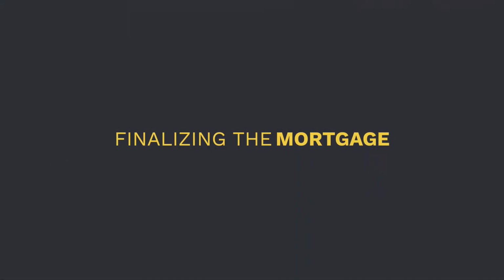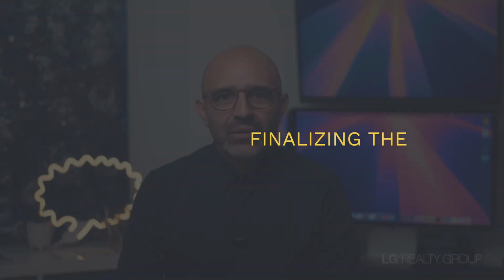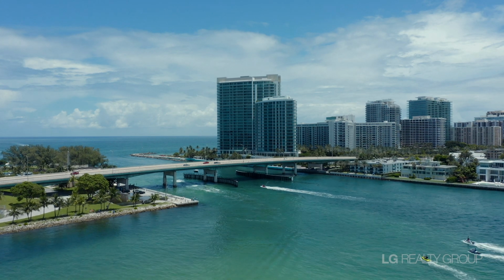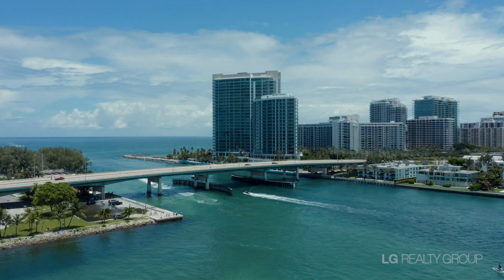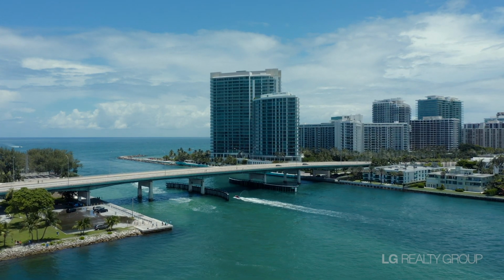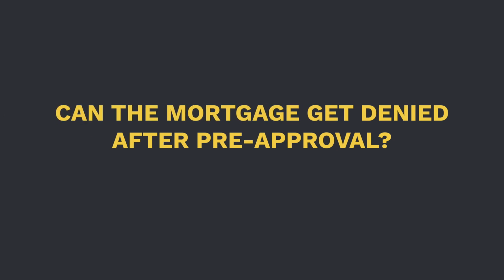Step 4. Finalizing the mortgage. If you're buying with a mortgage, this is when your lender reviews your final loan documents, verifies your financials one last time, and issues a clear to close, meaning you're ready for the final step. Can your mortgage get denied after pre-approval? Yes. Avoid big financial moves like changing jobs, buying a car, or opening new credit accounts before closing.